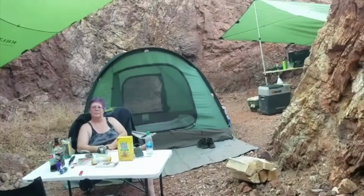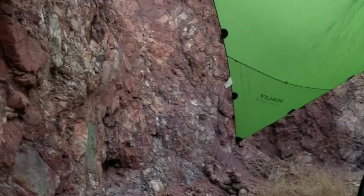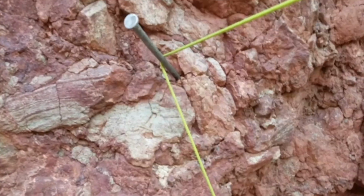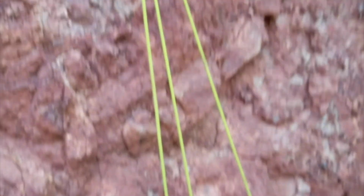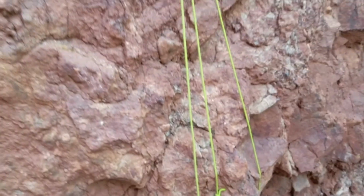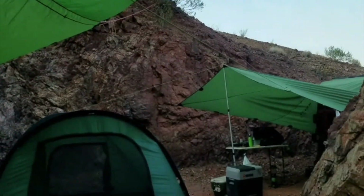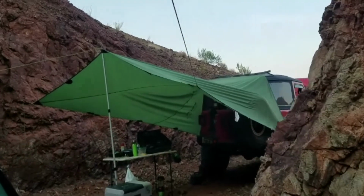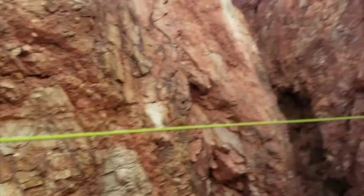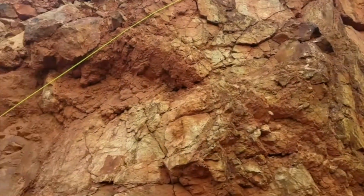And then the other one here, we just got one line coming right here, I found a crack enough to hold an anchor there, and then come down and found another little notch there to tie her off, and that's how we secured the corner of that one. And this other tarp here, the other corner, I had to come around that boulder there and then down here.